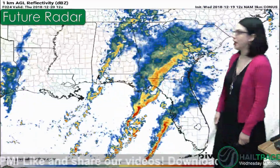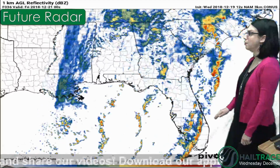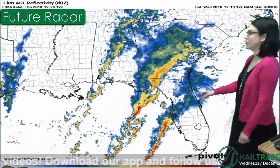So let's take a look at the model. This is the NAM model showing what is going to possibly happen tomorrow. We will start once we get another loop here.